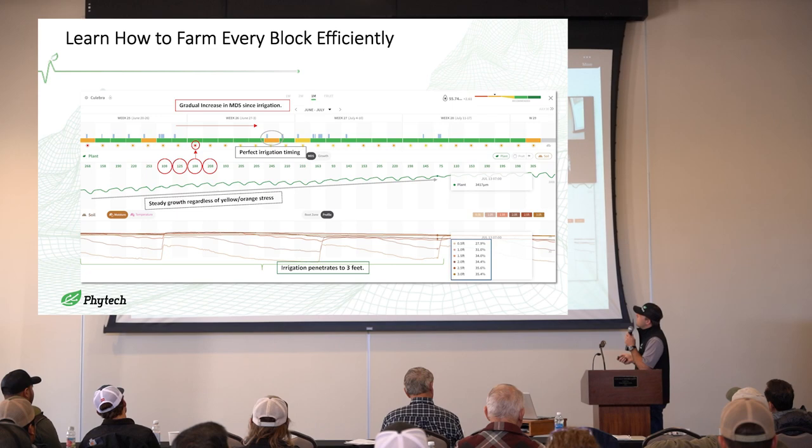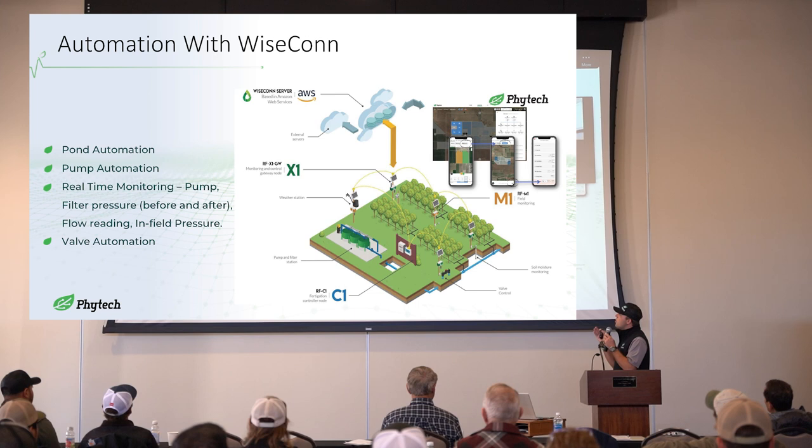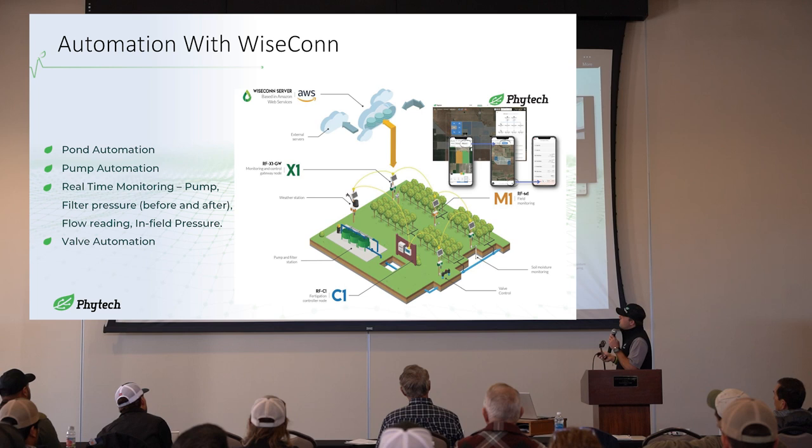Another service that we offer is automation. We work fairly closely with WiseConn, and we utilize their hardware and their open API to allow you to automate through our website. This is going to provide you with possibilities like automating your pond, your pump, and we will also be able to monitor all of these things that you're going to automate. So you're going to be able to monitor how your pump's performing, how the filter's performing, and you're going to get flow readings and infield pressures.